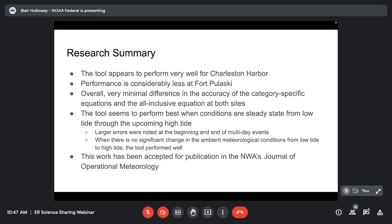And if you want to read even more about the nitty-gritty of this, the work has been accepted for publication in the NWA's Journal of Operational Meteorology and should be available sometime soon.